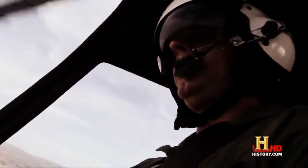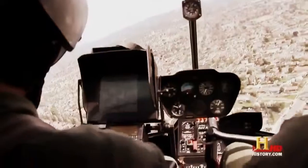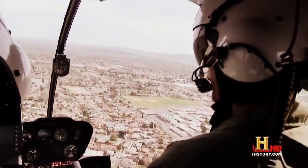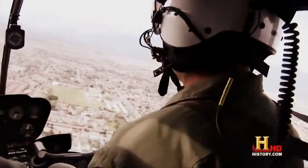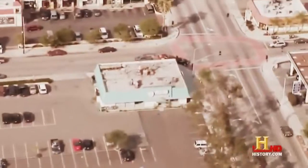Having that helicopter in the sky is equivalent to having anywhere from 5 to 8 ground officers in the area, and also gives the police a significant advantage. The police pilot relies on ground communication to get the helicopter into the right position. Once he locates the fleeing suspect, the co-pilot or tactical flight officer directs the ground forces. He will also monitor the FLIR system and searchlight at night until the suspect is apprehended.